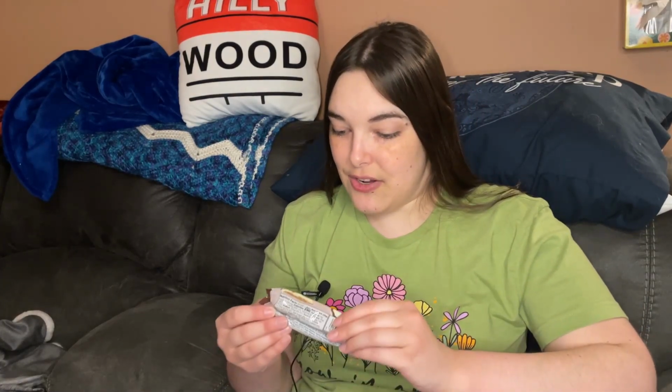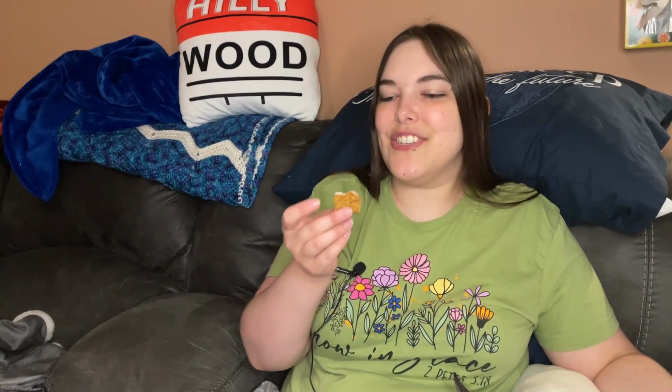That sounds really good. I love raspberry, so it's really soft. All right, let's give it a try. That's okay. I don't hate it, but I'm not loving it either. The oats had a little bit of an odd taste to them, I guess.